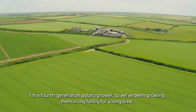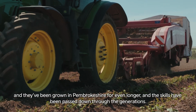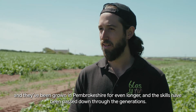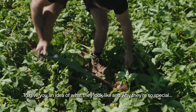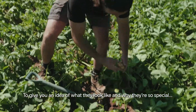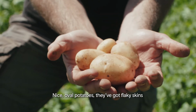Can't go wrong. Yeah, I'm fourth generation potato grower, so we've been growing them in my family for a long time, and they've been grown in Pembrokeshire for even longer, and the skills have been passed down through the generations. To give you an idea of what they look like and why they're so special, they're nice oval looking potatoes, and they've got the flaky skins.